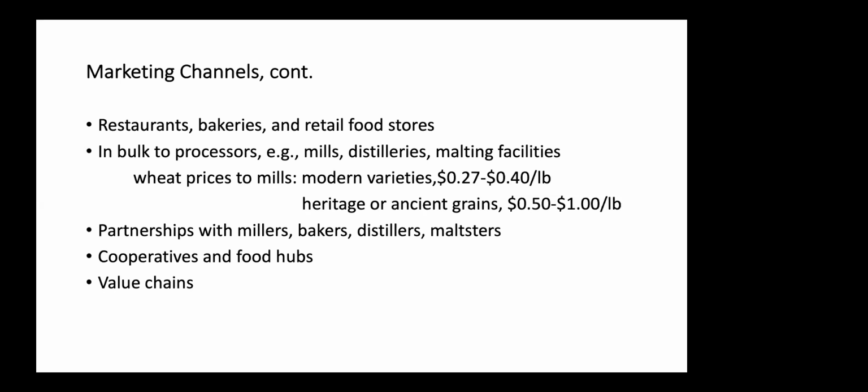We haven't done a lot of this yet, but there are real opportunities here to partner with millers, bakers, distillers, maltsters, and even to form cooperatives and food hubs. So that's just a quick run through marketing. Maybe Len and Larry, you can talk about the marketing you're doing for about 5 minutes, and then we'll throw it open to questions.